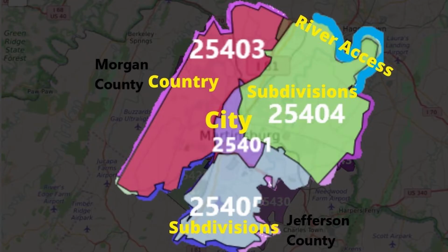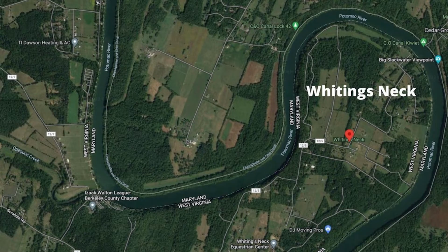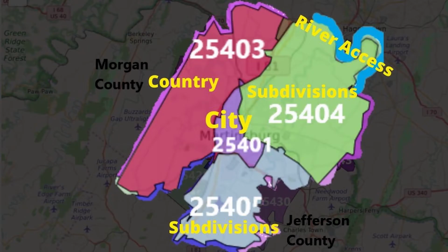The Potomac River Access communities are also in that zip code northeast of town. You find homes that tend to be on larger lots and subdivisions with more expensive properties. Whiting's Neck is up that way on the Potomac River, beautiful area with an equestrian center. That zip code borders Shepherdstown to the south, and it gets more rural the further from 81 you get. So that's 25404.